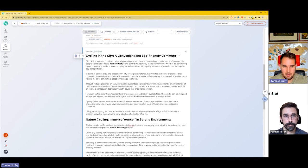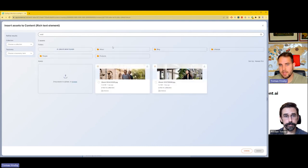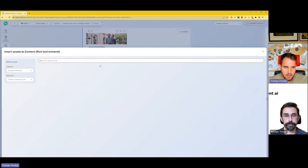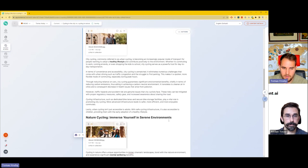Now each of those sections needs a visual, right? So here in the section in cycling in a city, I'm going to insert an image, and I have a couple of folders in the asset library, and I don't know every corner of it, so I can try to search a picture of a building in the background, and immediately I can, although they are not named or described in that way, find an image that suits the cycling in the city section. I can do the same for the nature, where I can find a picture where there is a tree in the background, and I will choose it for my section.